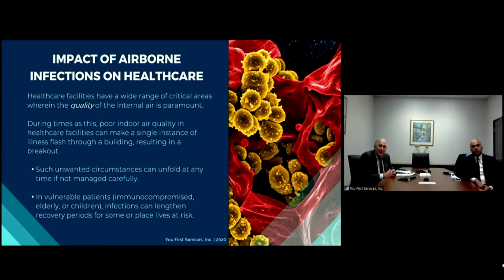Healthcare facilities worldwide are focused on providing good internal air quality. At this time, poor air inside can make a single instance of an illness flash through a residence, a hospital. Such unwanted circumstances can unfold quickly if they're not managed carefully, particularly in vulnerable patients, the elderly, young children. The infections can lengthen recovery periods for some time and indeed risk death.